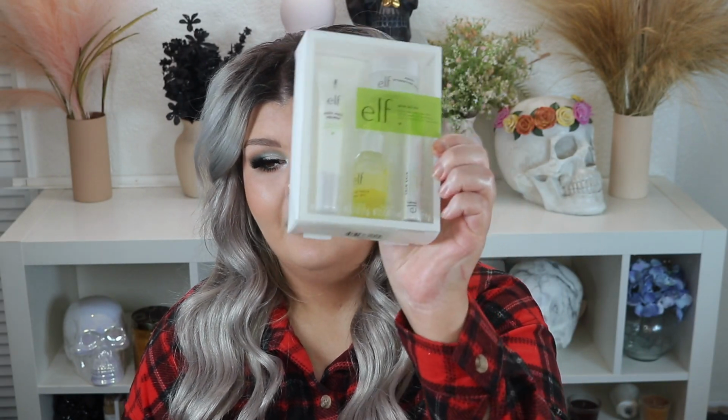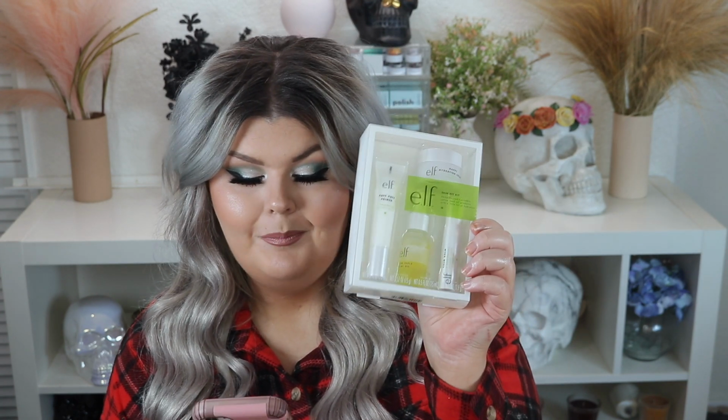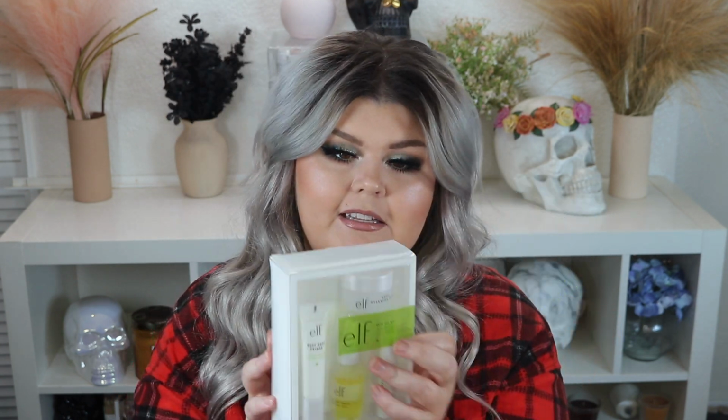Ooh, okay. I got confused for a minute and I was like, why is it so expensive? They have this in a full size. This is the mini skincare hit kit. The full size skincare hit kit, which is full sizes of all of these products, is going to be $37, but this one is only $15. You guys, that is crazy.